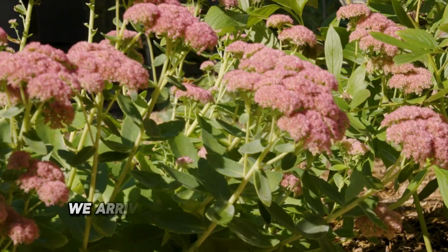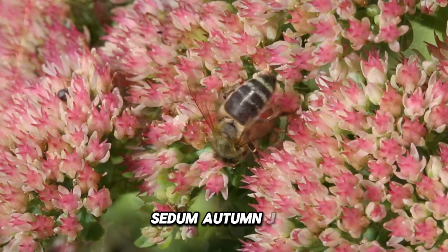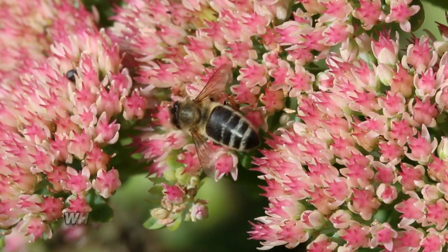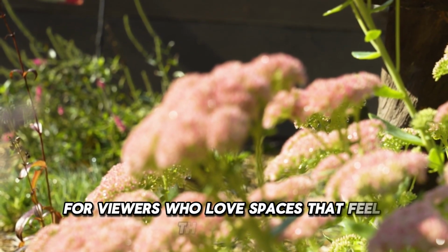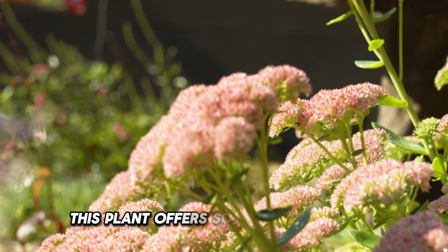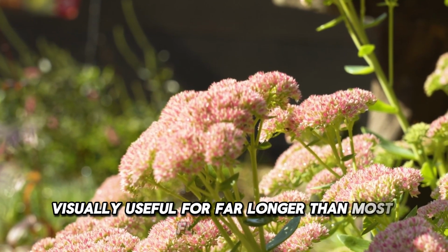10. Sedum Autumn Joy, the four-season anchor plant. And finally, we arrive at the perennial that brings everything together. Sedum Autumn Joy is the kind of plant that supports the garden across multiple seasons, which is exactly why it works so well as the final choice on this list. For viewers who love spaces that feel thoughtful, balanced, and easy to maintain, this plant offers something very rare. It stays visually useful for far longer than most flowers do.